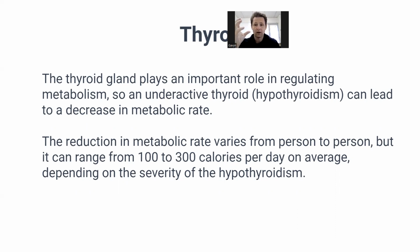So if your thyroid is slower, then it's 300 calories per day that you're not able to burn like you used to. When you look at that over the course of a week, it could be up to 2,100 calories per week that is now being stored as body fat because your body is not using it well enough, right? So it's quite significant. Obviously, there's a range there as well.